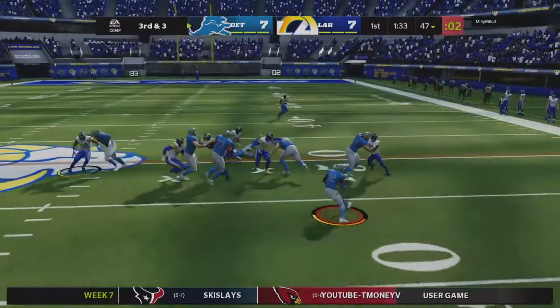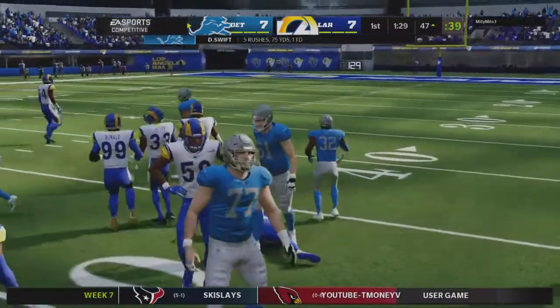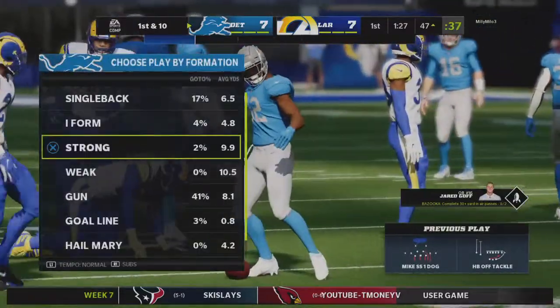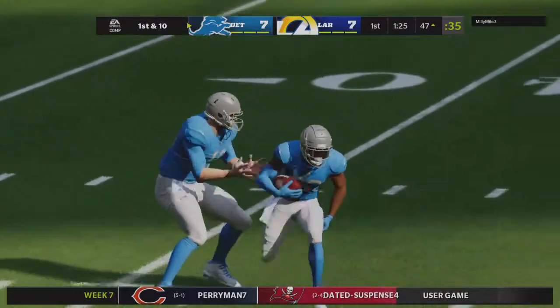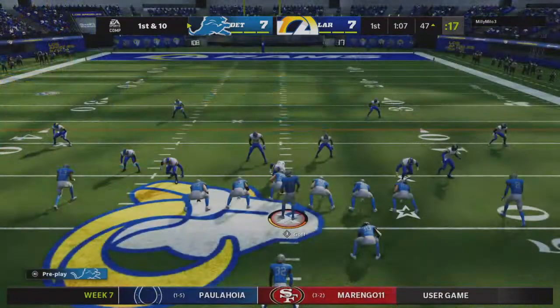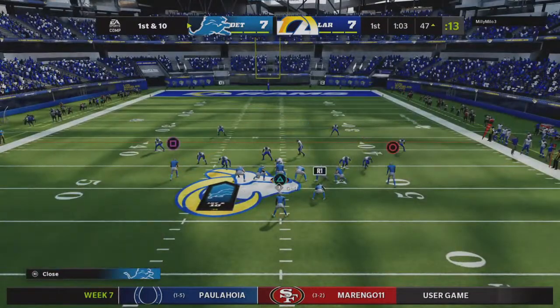They'll try and run here with Swift. And able to pick up the first across midfield to the 47. 75 yards rushing for him as he's got the afternoon off to a great start. So from Rams territory now, it's 1st and 10 at the 47.